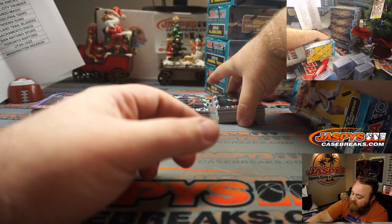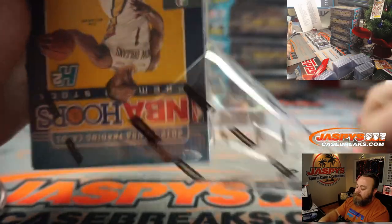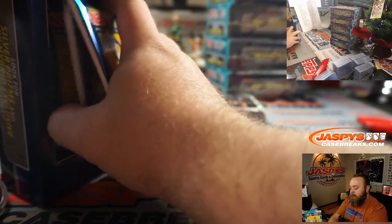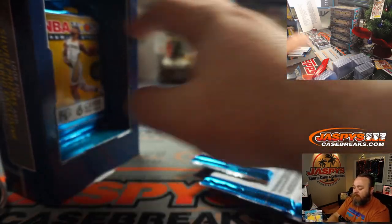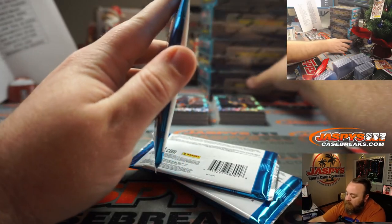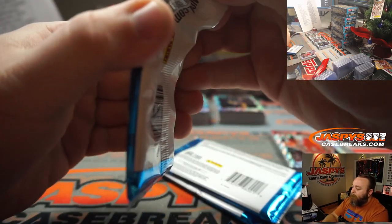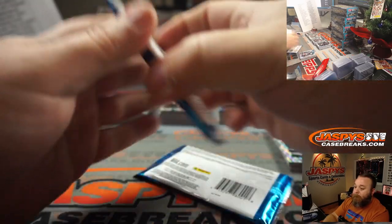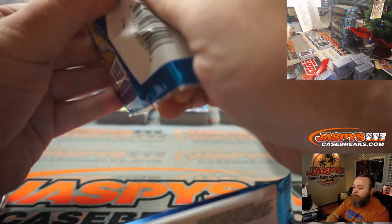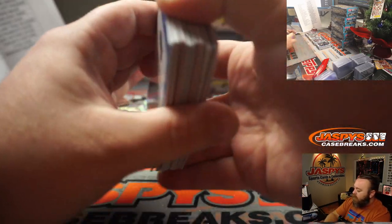Like I said, this premium stock is actually a little bit thicker, to the point that it's almost like a thicker chrome. And typically these grade really well. So if that is your intention, you may be set pretty well. Cool. Good luck, everybody. First box.